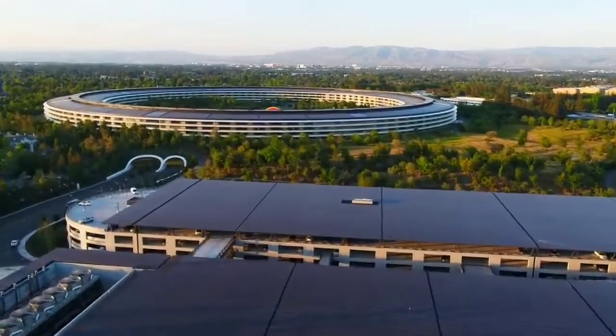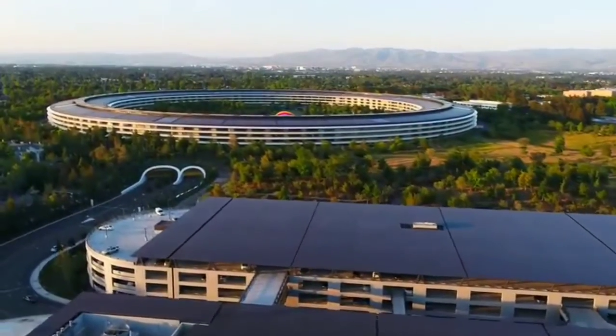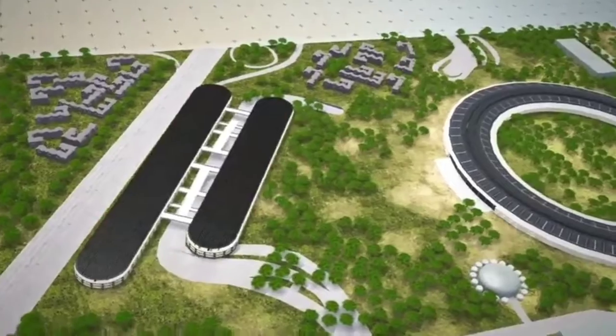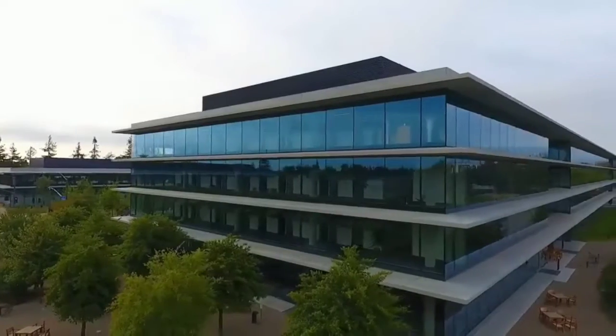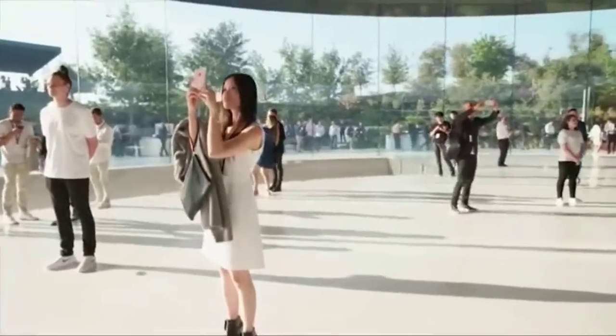Other buildings dotted around the park include a 100,000 square foot fitness center, 2 300,000 square foot research and development facilities, a care clinic, and the visitors center, which happens to be the only building in the entire park that guests can visit without a pass.